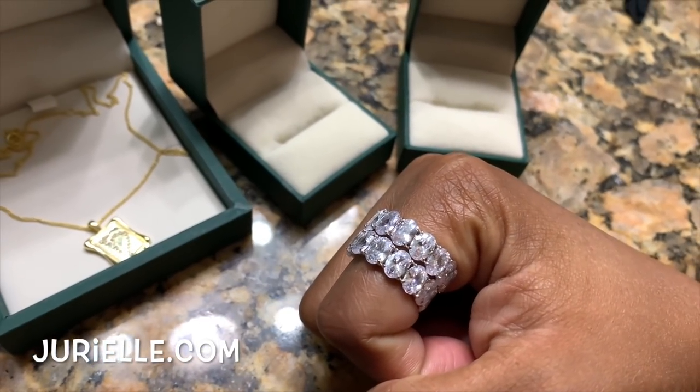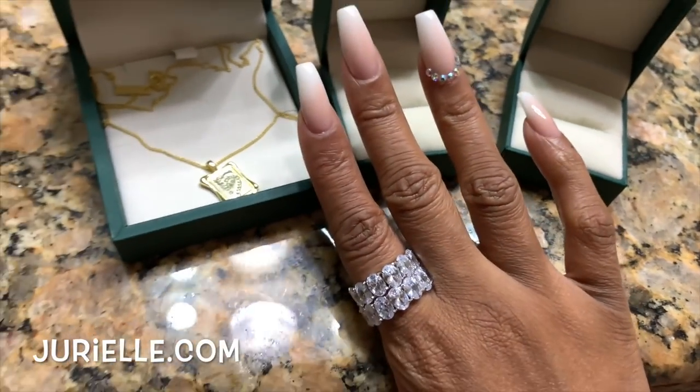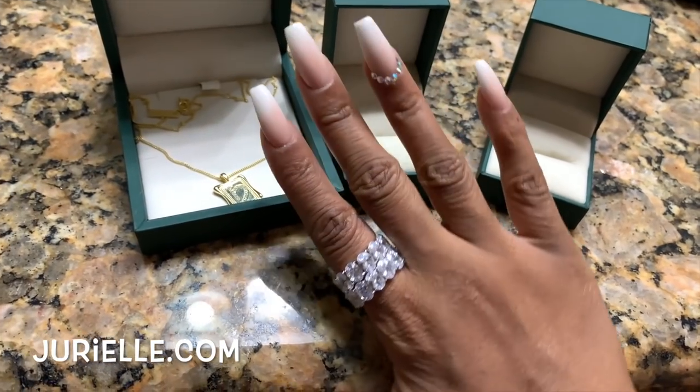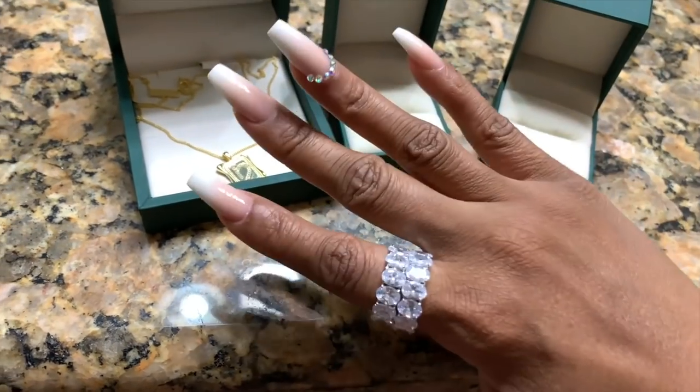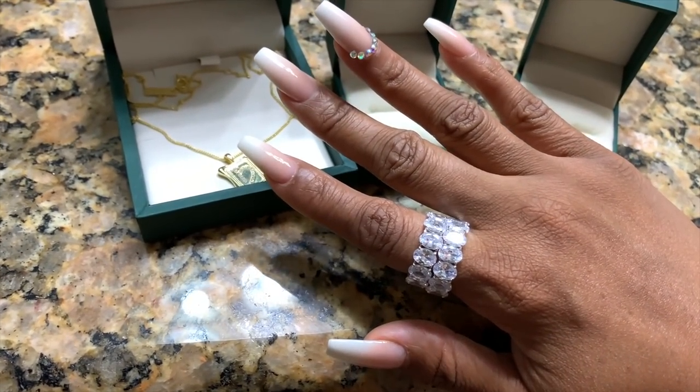That just looks rich. That just looks elegant. That's something that you can wear dressed up, dressed down, and it's literally the only rings that you need on your hand.